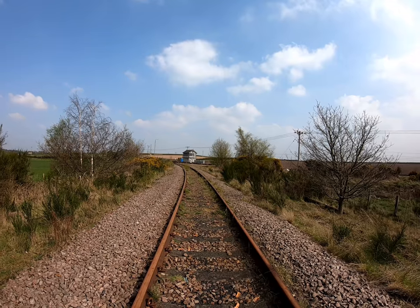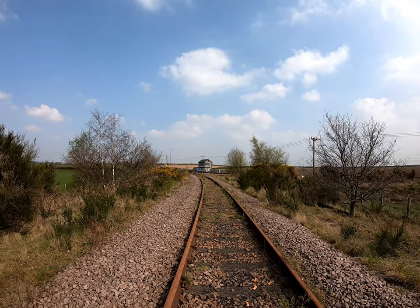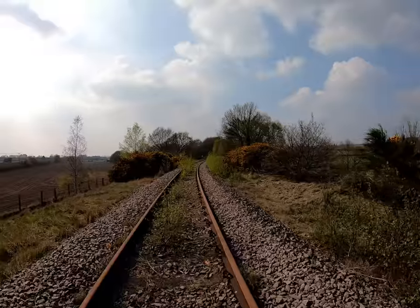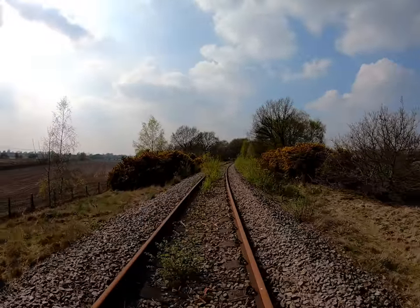So that's as far as I'm going to go this way. The signal box is right in the middle of your picture in the distance between the rails. So let's head on back, see what we can find, and hopefully we'll find one or two things of interest.